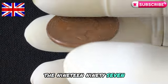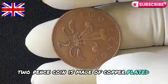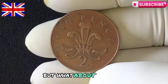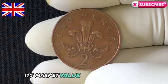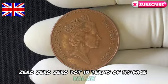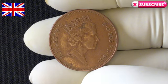The 1997 2-pence coin is made of copper-plated steel, which gives it a distinctive look and feel. But what about its value? Finally, its market value is $45,000. In terms of its face value, it's just 2 pence.